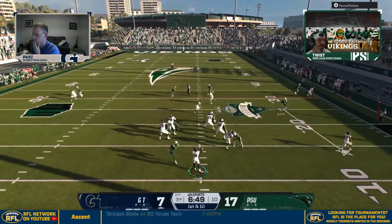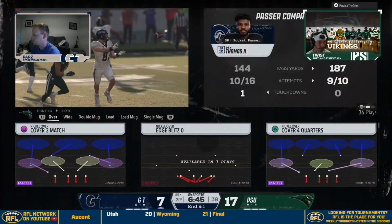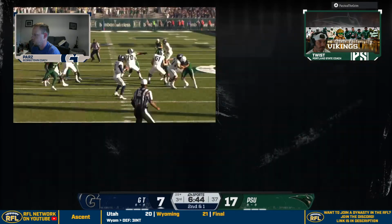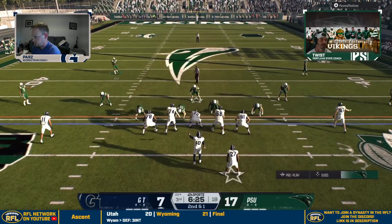Thomas back to pass. Pressure coming. Throws over the middle. Has a man. It's hung on to with a catch of 9 yards. Thomas 144 yards through the air. That's what, 10 over 16. Second and 1 from the 29-yard line.